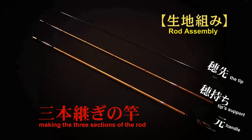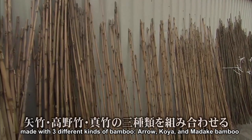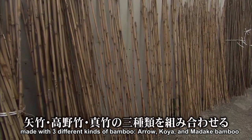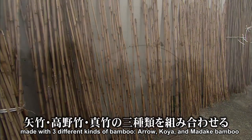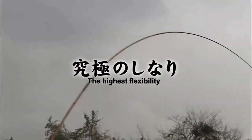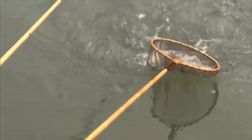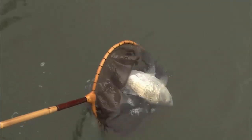First, he has to choose the wood to be used. Kishuu Hera rods are made with three different kinds of bamboo: arrow, kowa, and madake bamboo. By combining these three, you will get the highest flexibility. With that kind of flexibility, fishers are able to lift the fish up naturally without exhaustion. In Japanese carp fishing, returning your catch is essential.